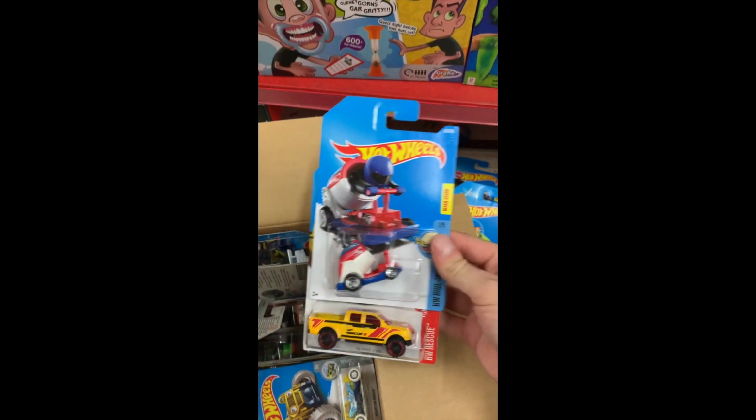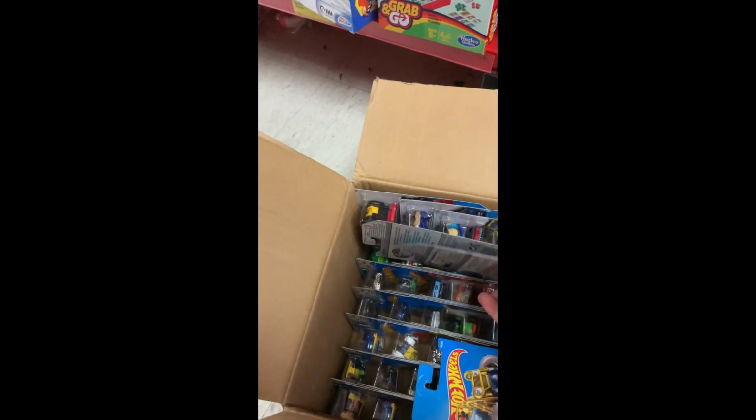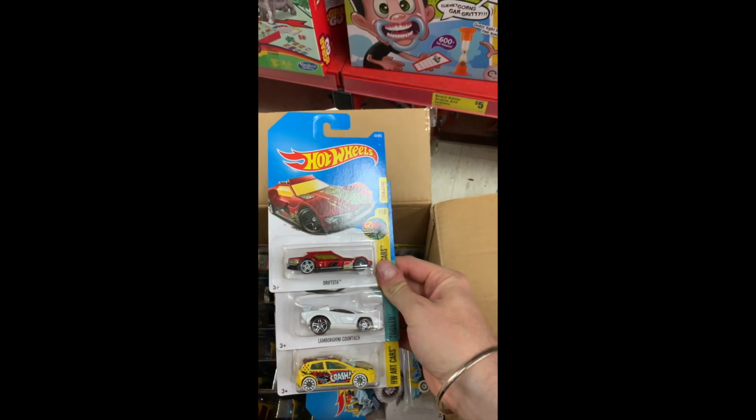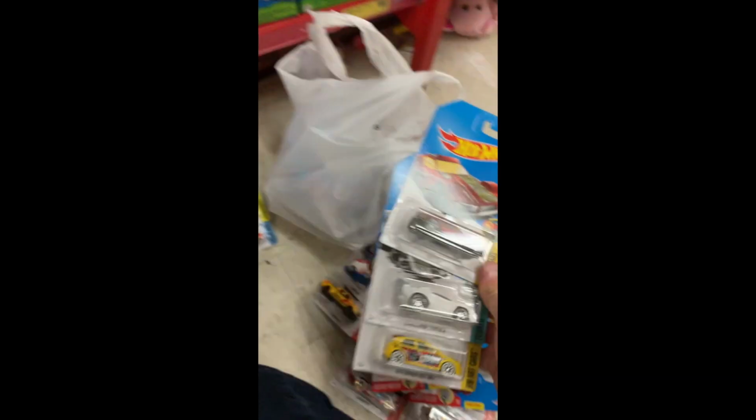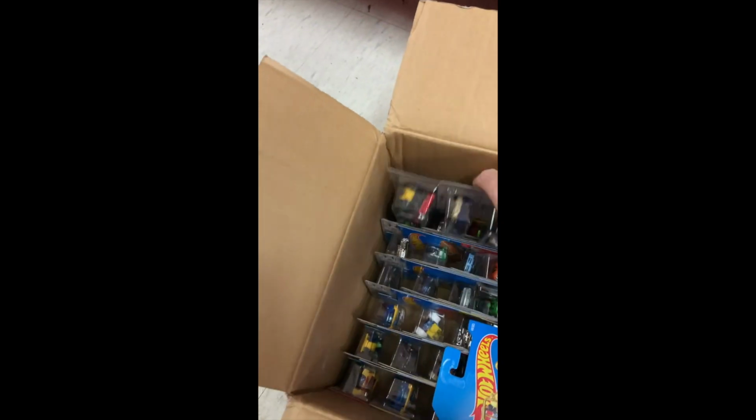Oh, and there's Too Tough. It's a pretty cool truck, I like that, but I did leave it behind. So just getting through this top layer. Some nice cars. Took this one home. It's an art car, really nice.